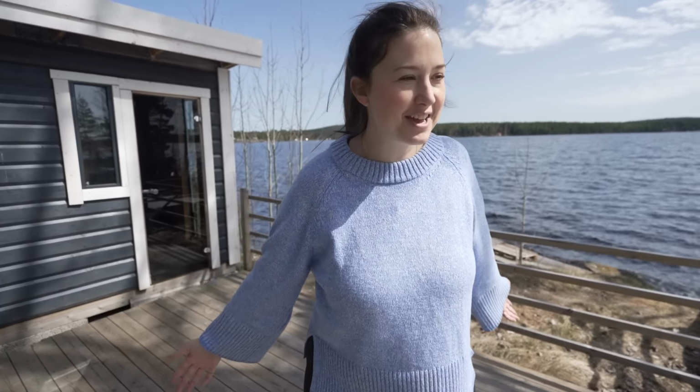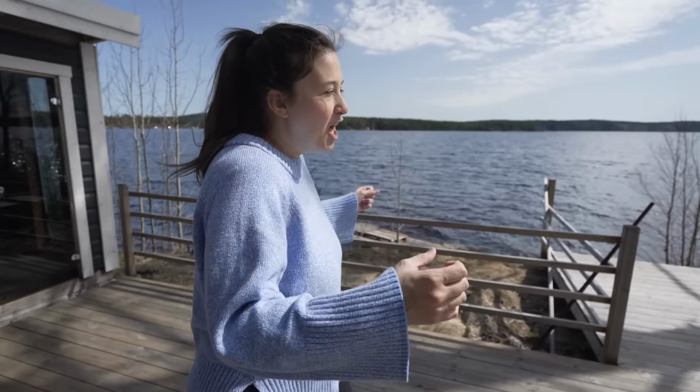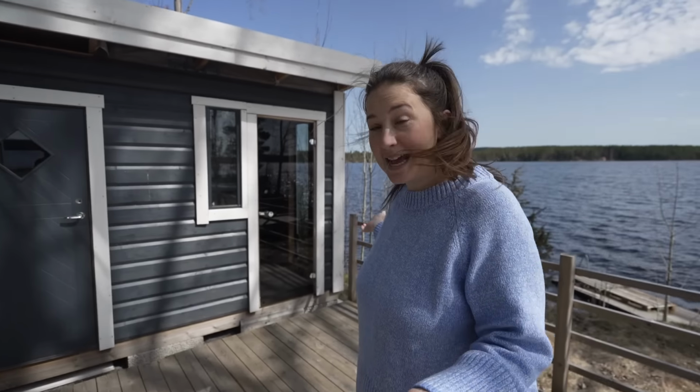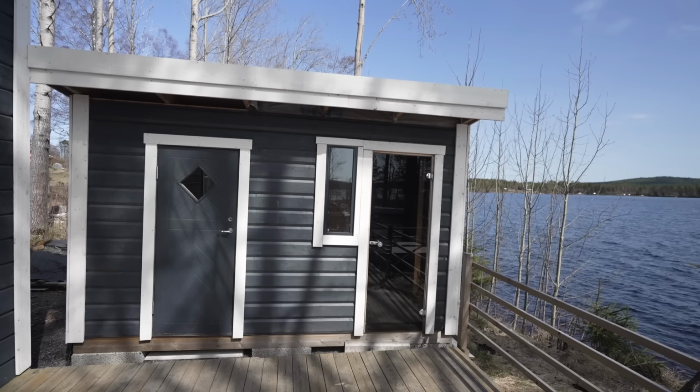Just look at this outside space, this decking area. You can have barbecues, you can cozy up with a nice hot drink and a blanket and look out over this lake. Sunrise, sunset, during the day, anytime. It's just absolutely magic out here. And of course, I feel like it wouldn't be a Swedish property if it didn't have a sauna. And this, of course, has one. This is the best one I've seen in Sweden.